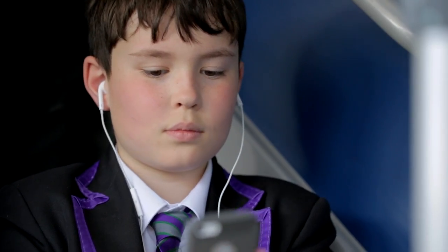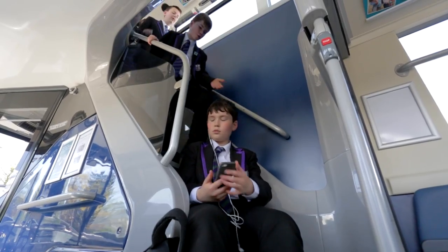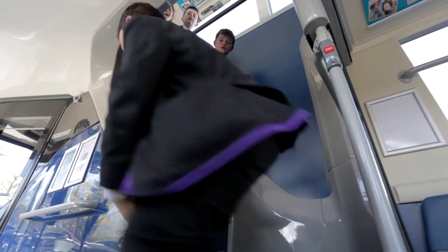If on a double-decker bus, remember not to sit on the stairs, as this can cause an obstruction to people getting on and off the bus.